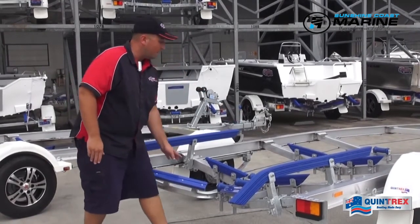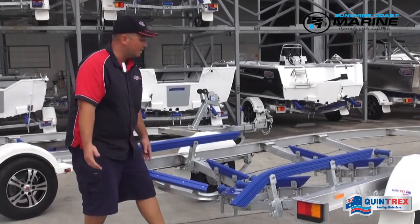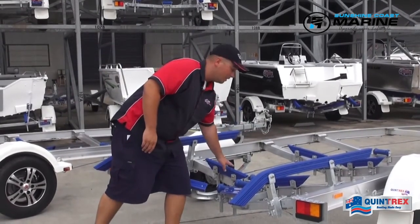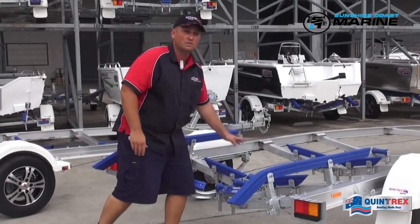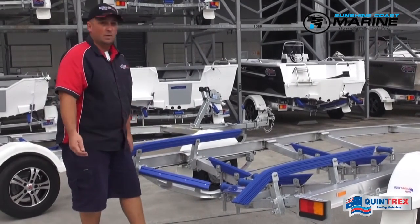And again, when you come up further, we have the flipper guides here. And what they do is really the same thing as well. If you come offline up further, they'll guide you back into the center and allow you to drive up so you don't have to winch the boat up, a lot easier, quicker and safer.